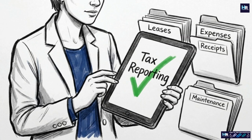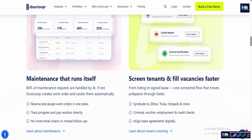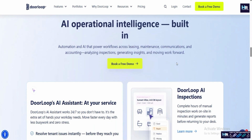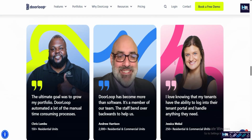The dilemma for operators today is finding a platform that guarantees strict compliance without taking on the sluggish bloat and high costs of a legacy enterprise system. We are evaluating whether DoorLoop's premium monthly price tag actually delivers a measurable return on investment for an independent portfolio. Transitioning to a paid platform like this in 2026 is a mandatory legal and financial shield for any serious real estate operation.